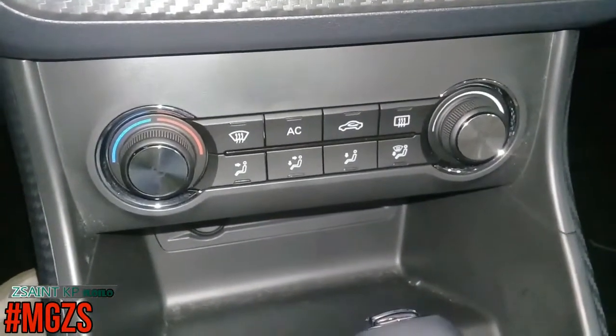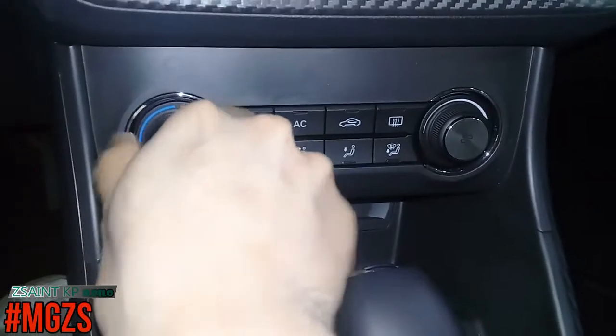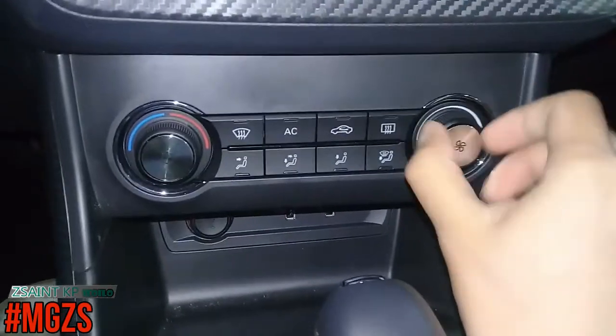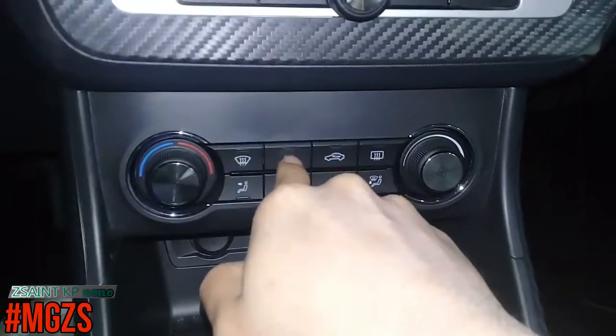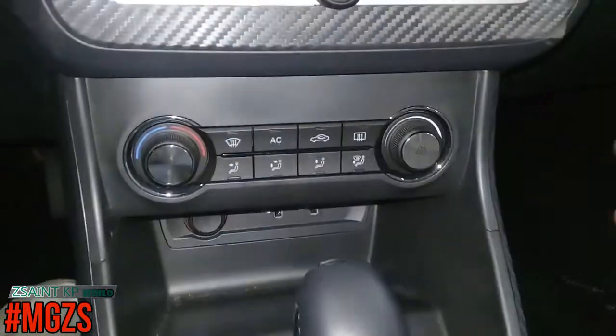single zone automatic climate control system, temperature to the left, fan speed to the right, your front defrost, air conditioning, recirculation, rear defrost, your 4 different modes.